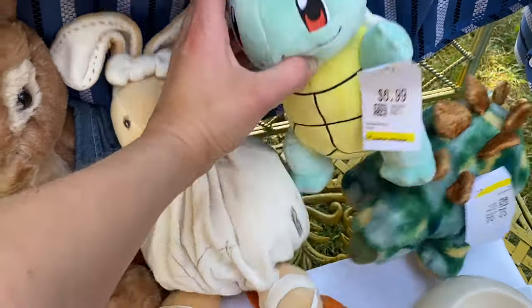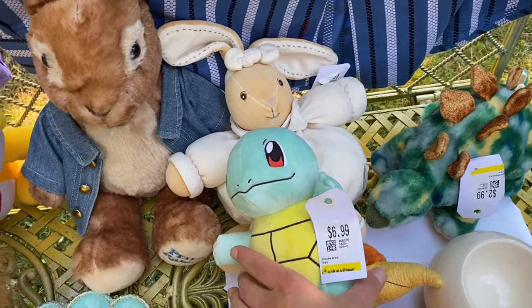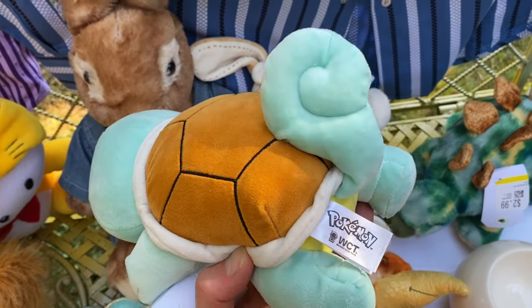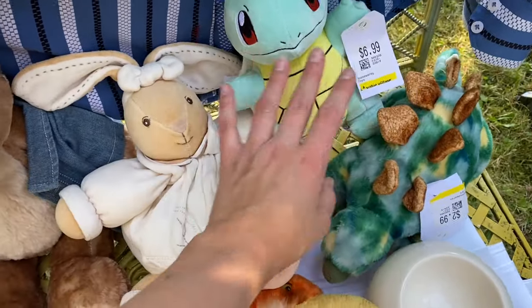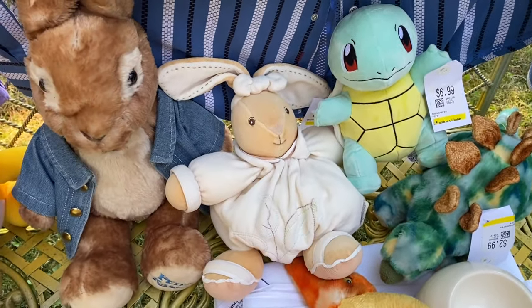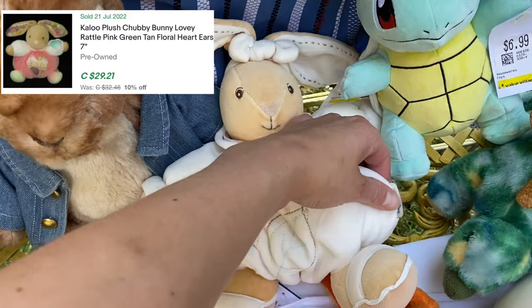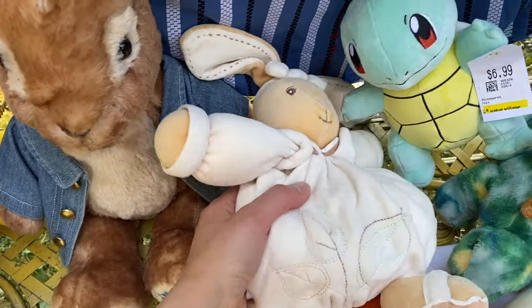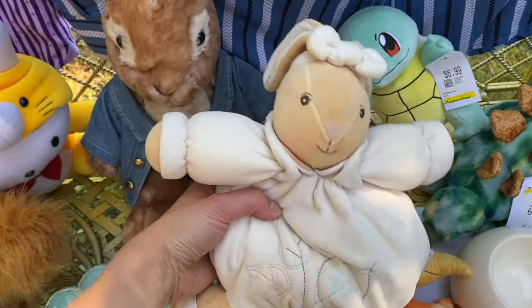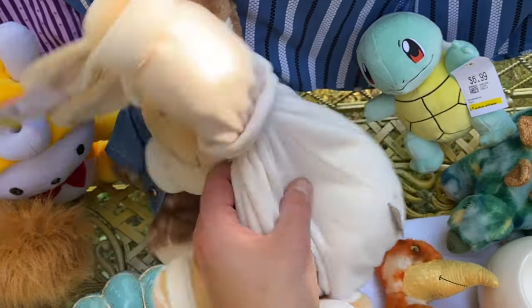I found a Squirtle. I never find Pokemon, so that was kind of cool. A little expensive, but still make some. And that'll go really fast. I'll put it on Marketplace or Facebook. Kalu. This is the second time I found this Kalu brand. There's a bunch of versions of this one, and they seem to sell all right. So this one just needs a little clean.